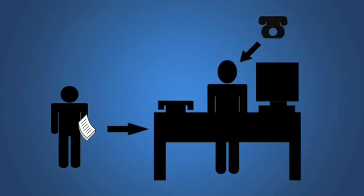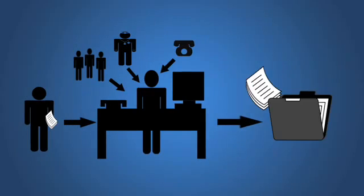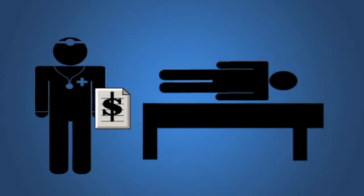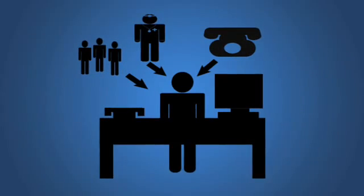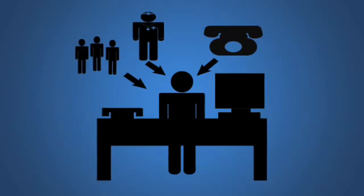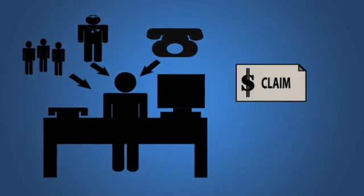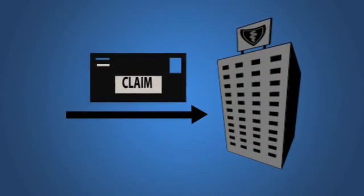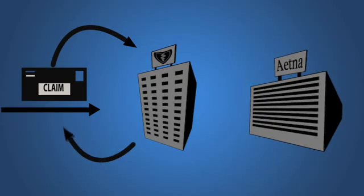The patient arrives at the doctor's office and fills out an information form. The front desk, in between answering phones, dealing with patients, and filling out other paperwork, eventually places the form in the patient's chart. When the patient is ready to be seen, the doctor pulls the chart, provides the medical service, and fills out a fee ticket, which he returns back to the front desk, who of course is still answering phones, dealing with patients, and filling out other paperwork. It's now the front desk's job to manually enter the fee ticket information into the computer, without errors hopefully, and then convert the fee ticket into a claim form to be sent to the insurance company, via old-fashioned snail mail. Offices deal with many insurance companies, so hopefully it gets sent to the right one. If not, it'll be returned right back to the doctor's office.